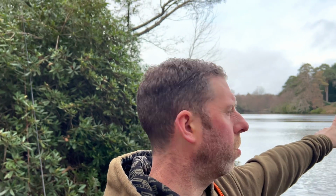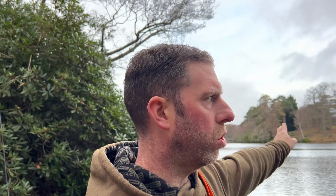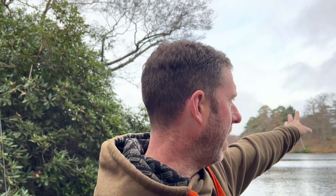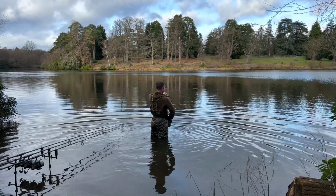Right, so the rods are all sorted, guys. Everything's done. What I've actually done in the end is put one out on a chod. I've gone out quite long on the left hand rod and put that on a little chod. They're all on white amino ester pop-ups, by the way. I've scattered a few ester boilies over the top that I've been glugging and using the prep powder, and they've got a nice little skin around them. I've just catapulted a few over that.